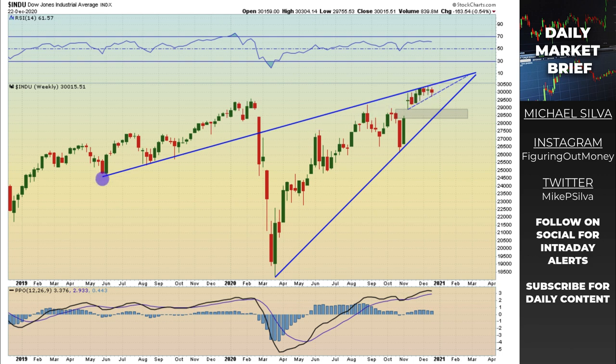And then also we have this resistance that acted as support in 2019. You can see, when we cracked down below it, it acted as resistance, and now we've really been respecting that resistance line. So what could potentially happen here? Well, we have to see either a break above, for a very potentially sharp increase in price, or if we start seeing a break below, we might come test the lower portion of this trend line or even this gap. So we're going to have to be mindful of this rising wedge pattern here.